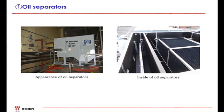Since the water leaks out into the turbine building, it contains such things as grease and lubricant oil, which could jam the cesium adsorption tower. Therefore, the water first goes through the oil separator. The picture to the right shows the inside. At the wire mesh, the oil and the water are separated using the difference of the specific gravity.